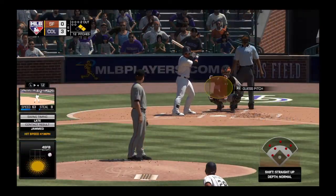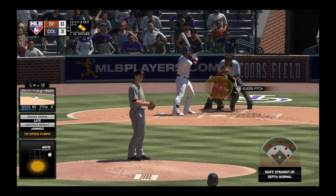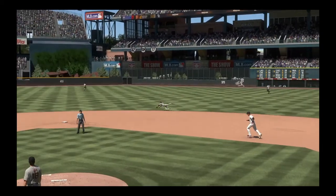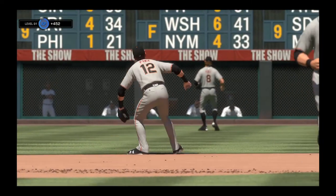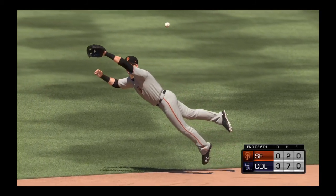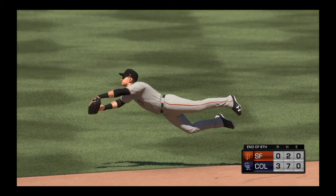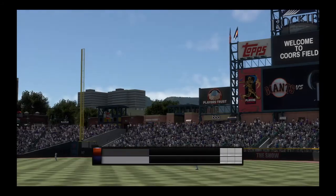Lifetime numbers against Matt Cain, 20 hits in 65 ABs. He's taken him deep once. Hard hit ball to second, but a great diving catch here will end the inning, and he might have saved a run in the process as well. That's as good a play as you're going to see a second baseman make, and he does it to end the inning. On to the back third here this afternoon, and we'll have it for you next on MLB Network.